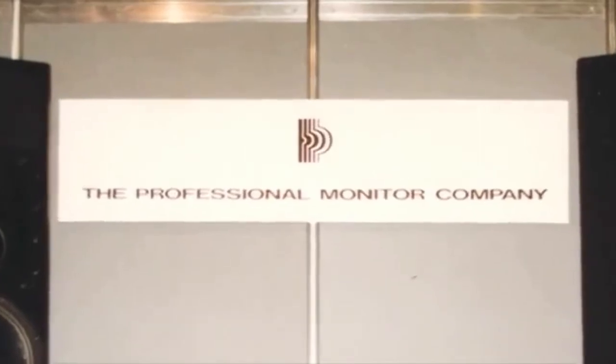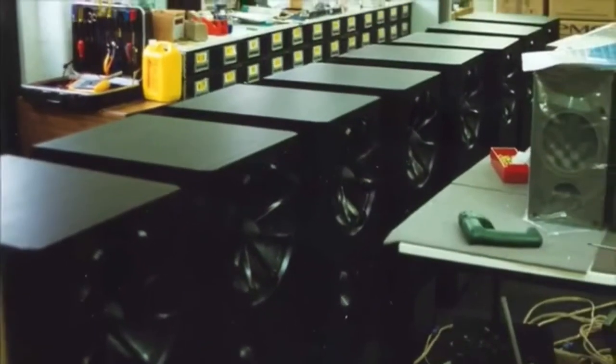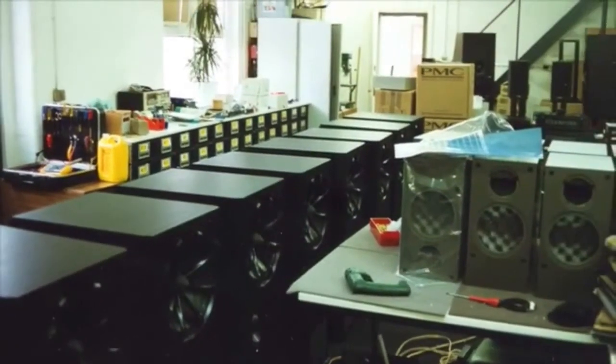The Professional Monitor Company had been born. It was 1991 when the company was formally incorporated, opening its first production facility in Watford, England. The BB5, now in its complete BB5 XBD active guise, quickly established itself as the reference studio monitor speaker, with installations following across the world.